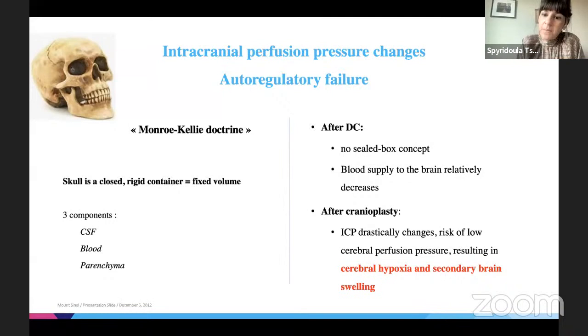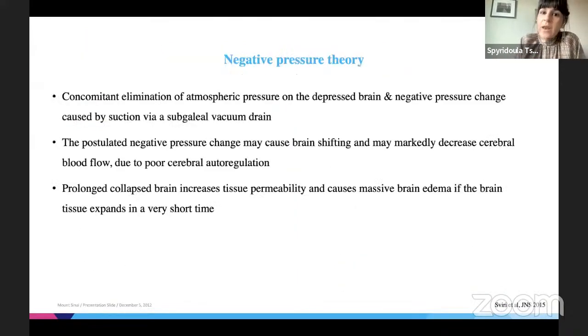And that in some patients can lead to cerebral hypoxia and secondary brain swelling because of these ICP changes. The cerebral perfusion pressure also drops at the moment, and that can lead to hypoxia and secondary brain swelling. Another hypothesis is the negative pressure theory, which most authors of different reports tend to report.